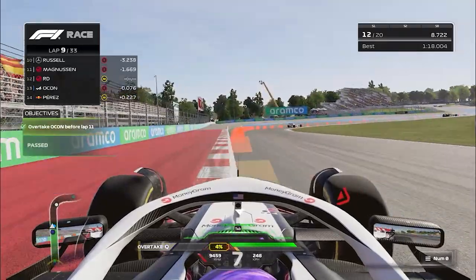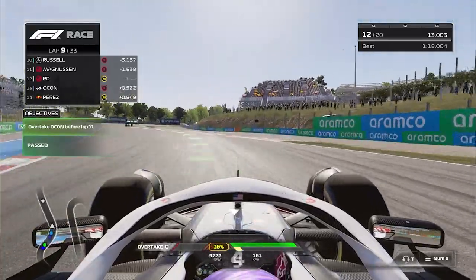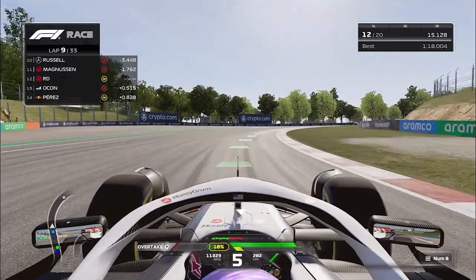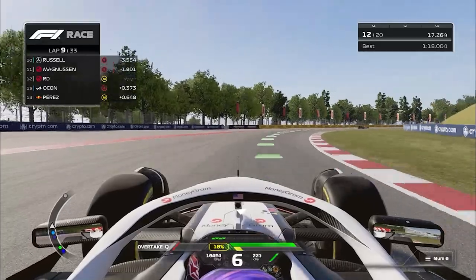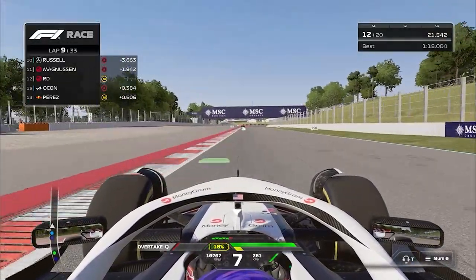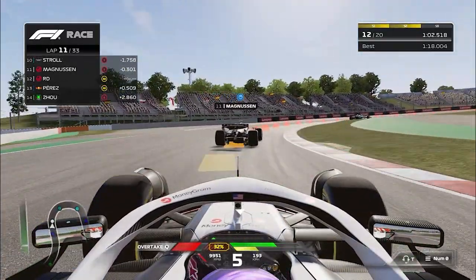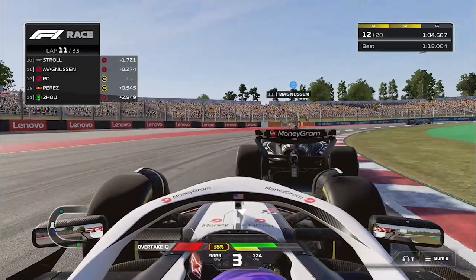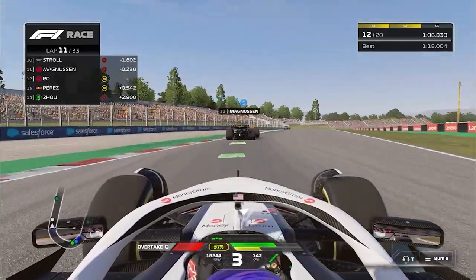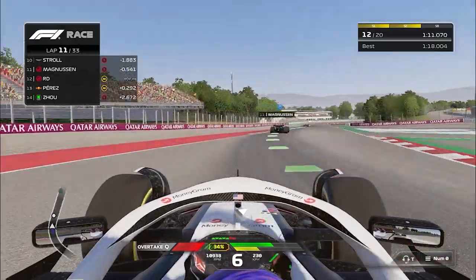We go from the outside into braking. We have overtaken Ocon there without any problem. We now set our sights on our teammate who is 1.7 seconds in front of us, and we are just going to keep on him so that we can do something. And on lap 11 at the end we have now caught up to Magnussen, and Perez, who is just behind us, has overtaken Ocon.